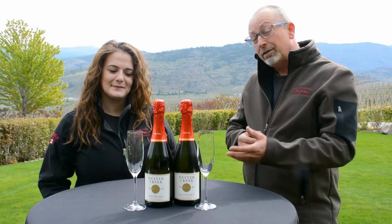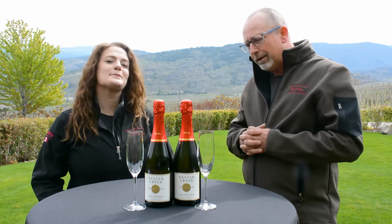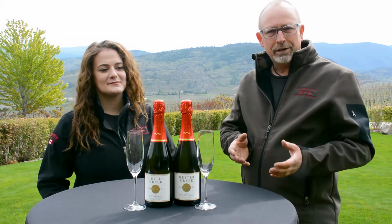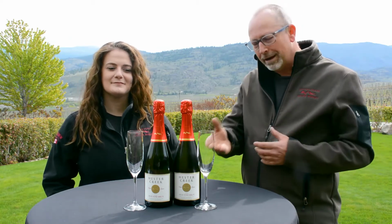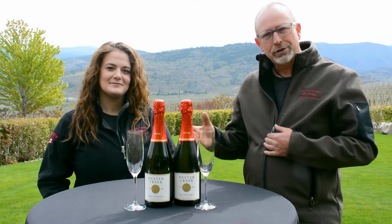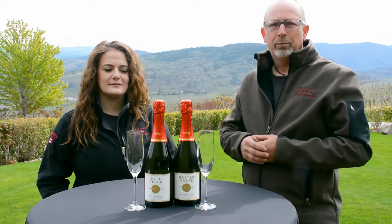So basically this is in a relatively dry style. It is, yes. I think it's a lot different than our Tiamo. Our Tiamo is a more fruit-driven, fun, celebratory wine, as is this. This is going to be on the drier side, but again, a traditionally made sparkling wine.